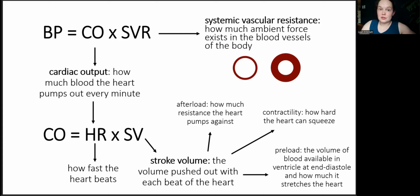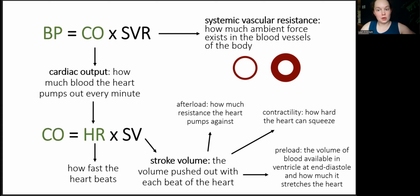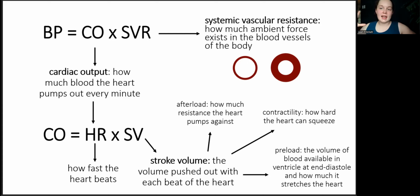And because all these factors are directly related to each other, when one gets higher or lower, the overall blood pressure gets higher or lower as well. So for example, if all other factors remain the same and your heart rate goes up, cardiac output will go up and then blood pressure will go up as well. And conversely, say if SVR goes down, your blood pressure goes down too. And your body's always in tune with all these factors and makes adjustments where it can in order to compensate for any negative physiologic changes.